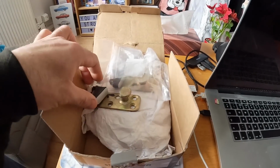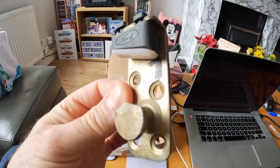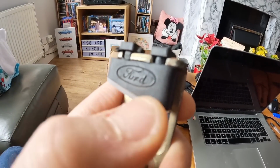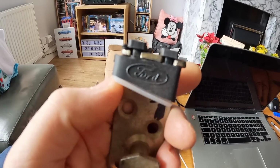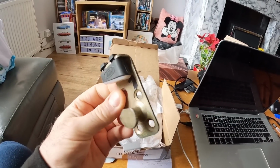Now, luckily, the striker plates are actually available new. This is an aftermarket reproduction part, although it does have a Ford badge on the rubber bit. They've obviously moulded this from a genuine Ford one. And yeah, I had to purchase 4 of these. When you've got to buy 4 of them, the price does, of course, add up. But it's awesome that you can get these things brand new.